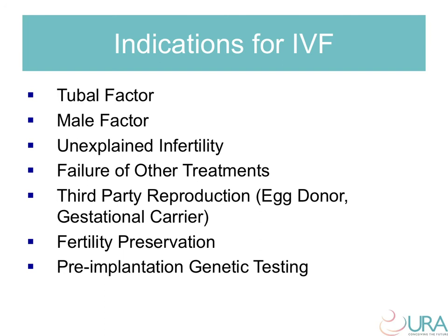If a patient is using an egg donor or a gestational carrier, or if they are planning to freeze their eggs for fertility preservation, IVF is necessary. And finally, in cases where we want to perform pre-implantation genetic testing of embryos to test them for specific genetic conditions or general chromosomal abnormalities, IVF must be performed so we can biopsy the embryos in the lab.